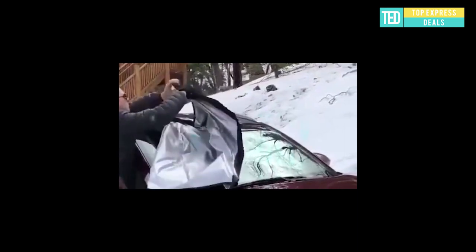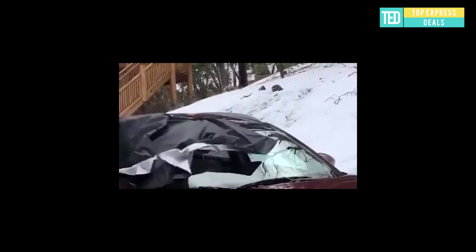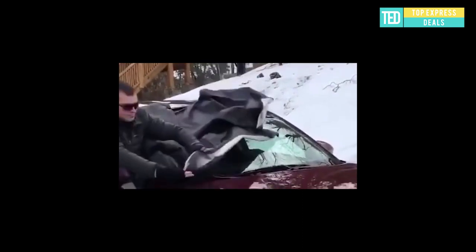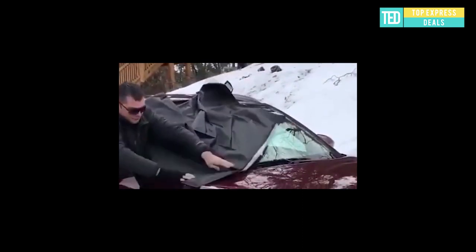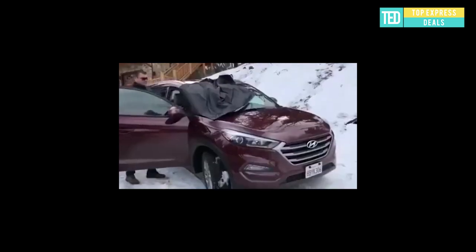Car windscreen cover. Resistant to rain, frost, snow, UV rays, dust. Can be used as snow shield cover in winter and windshield visor sunshade in summer as well. Keep leaves off the cover in autumn. Fit most cars, minivan and SUV.